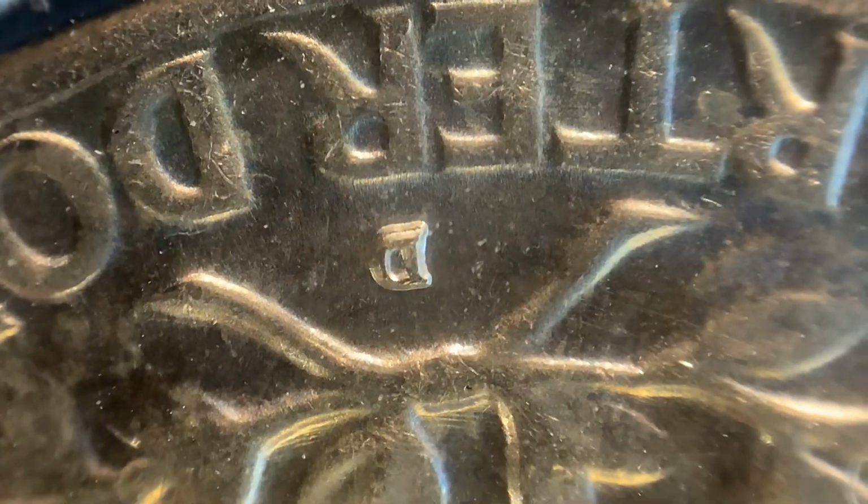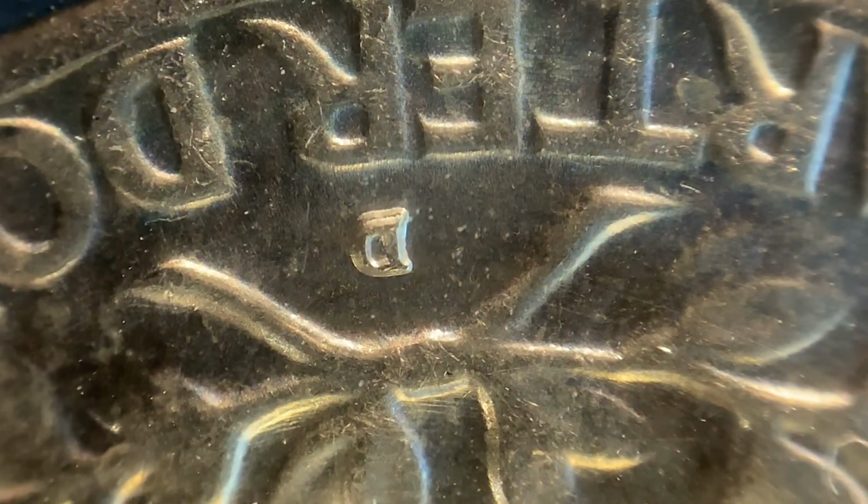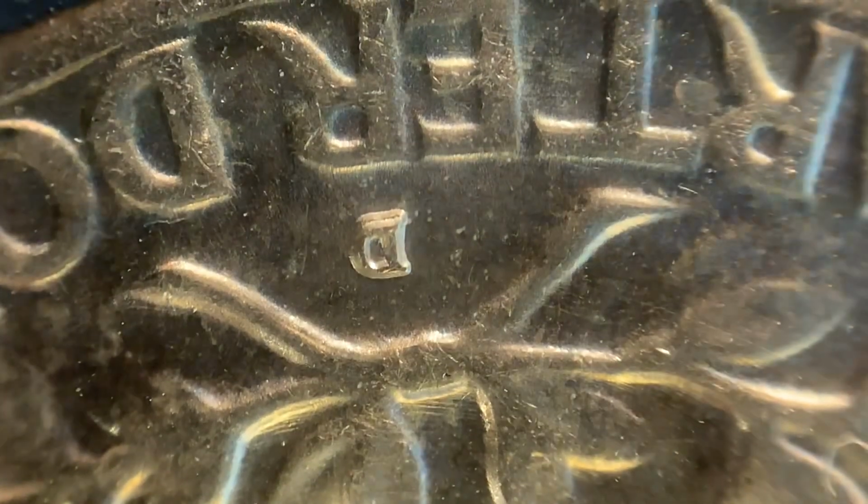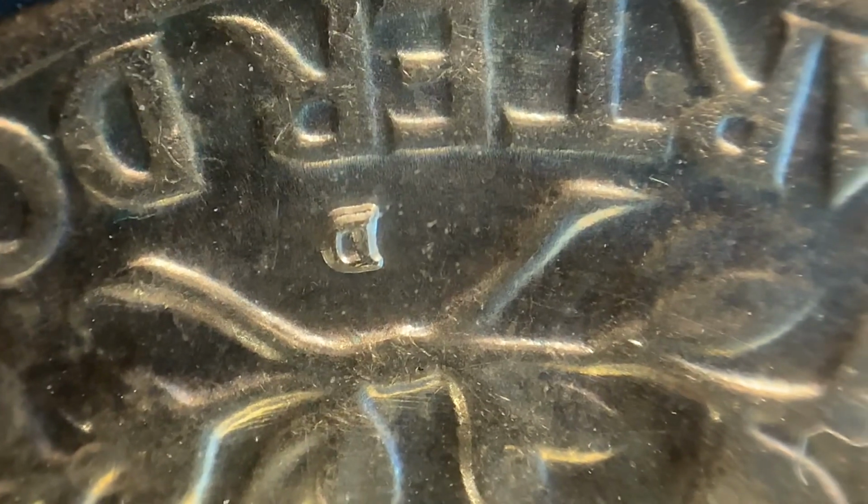Okay, so you guys see the primary D. That's right above the R in quarter. So right over here, and this is actually in the Cherry Picker's Guide, right here, you see the other Denver mint mark right in there. Okay, it is way misplaced.